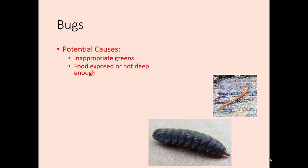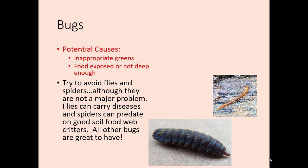You walk out to your compost pile and chances are you're going to see bugs. Bugs can be caused by inappropriate greens, or maybe there's a food that is exposed or not buried deep enough. Now, bugs in and of themselves are not a major problem. Try to avoid flies and spiders, because flies can carry disease and spiders can predate or feed on the good soil food web critters. So those spiders could be feeding on some of the decomposers that are helping to break food and organic matter down in your compost bin.